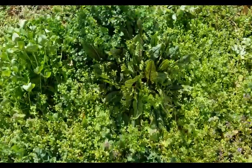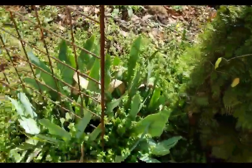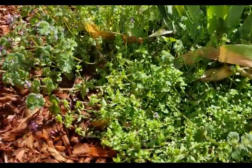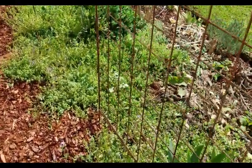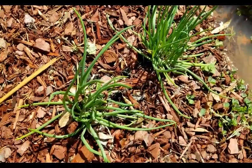So look at that. Last year, because I was sick, I decided I needed to have a different relationship with my weeds. This kind of looks pretty out here, in my opinion. So a lot of that is weeds. Let's go see what else I have that I can eat in my salad.